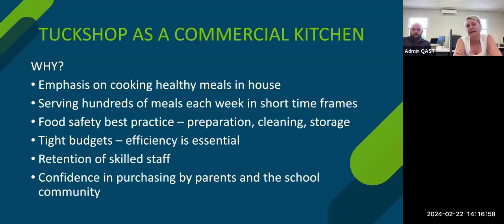Again, Quast has been emphasising for many years the cooking of healthy meals in-house, and you can't do that efficiently if you don't have the right equipment available. So that's one of the major reasons. Serving hundreds of meals each week in very short timeframes, to be efficient and effective, you need to have the right equipment and workflow going on.